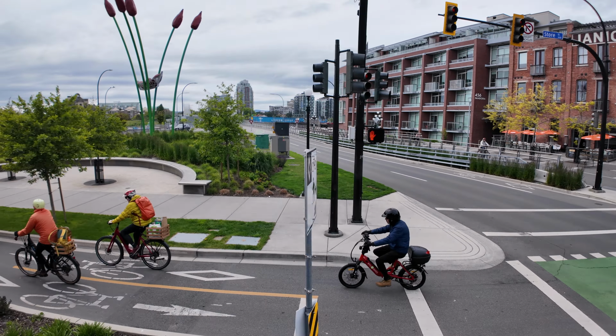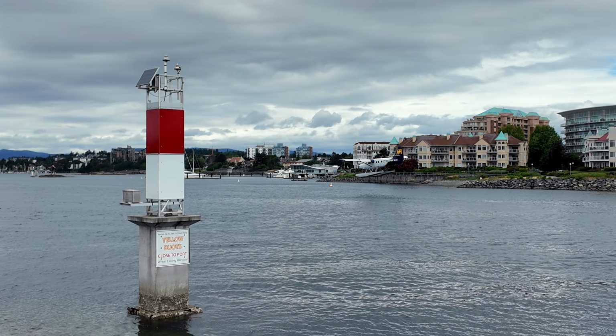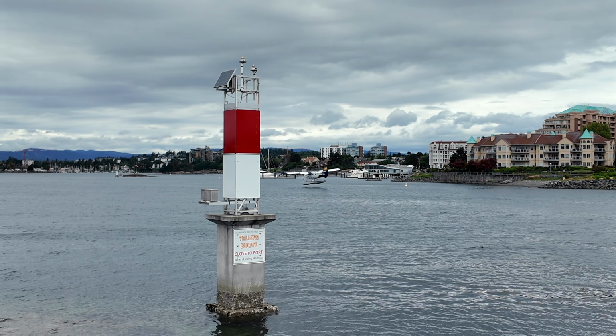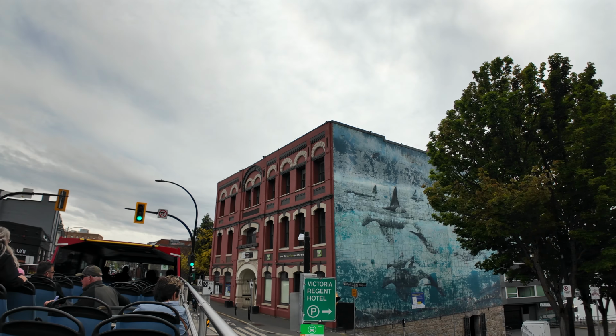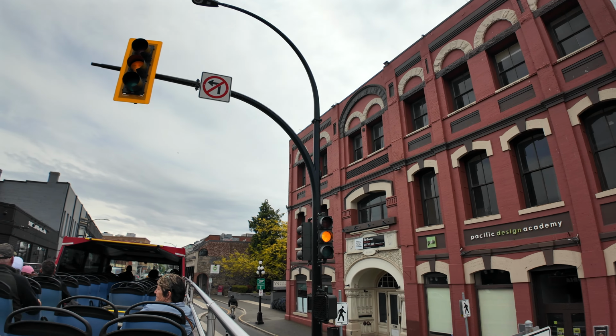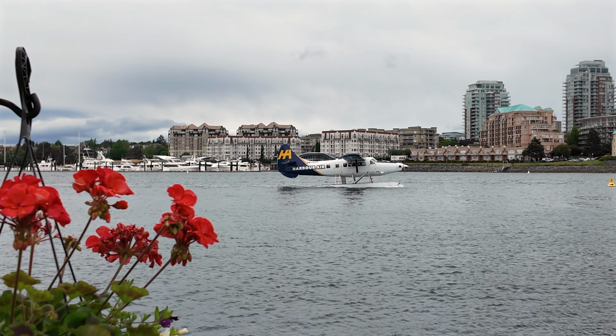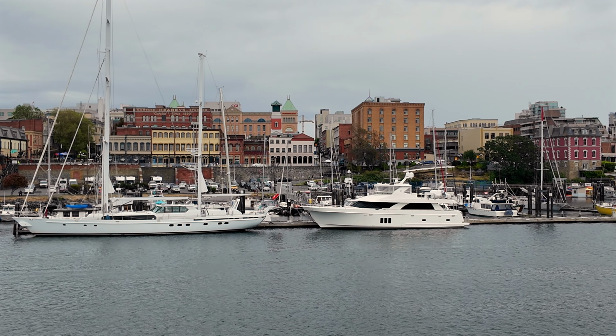Peak season is up to 800 flights a week in and out of this Inner Harbour. This is the only airport I know of in Canada that they have to shut down operations due to whales on the runway. Every once in a while we have a pod of orca whales. We'll swim into the Inner Harbour, and because they're protected, they have to shut down the harbour until they swim back out. We now have a full view of the Inner Harbour.